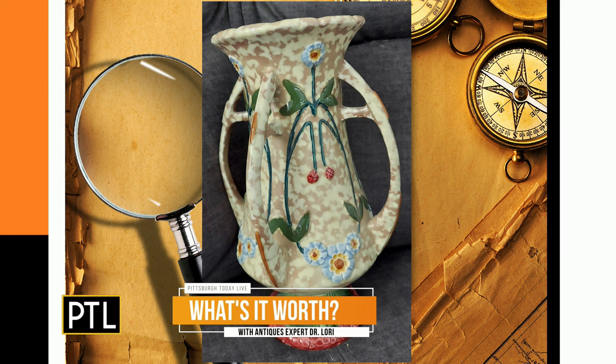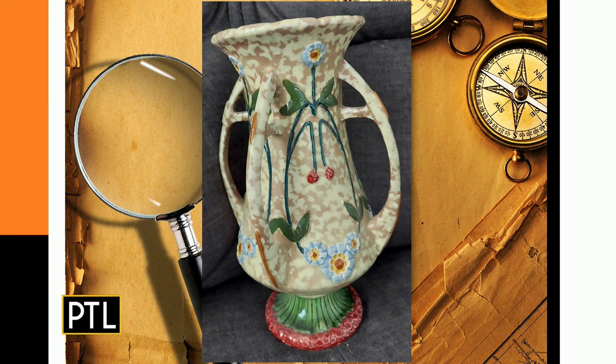Up next, we have a vase sent in by Donna. Another flower vase. This is a Royal Dux vase. It's made in Czechoslovakia. It's hand painted. It's ceramic. The mark on the bottom of it indicates the age of the vase. The company used the mark between 1918 and 1938. So that's the time period for the vase as well.